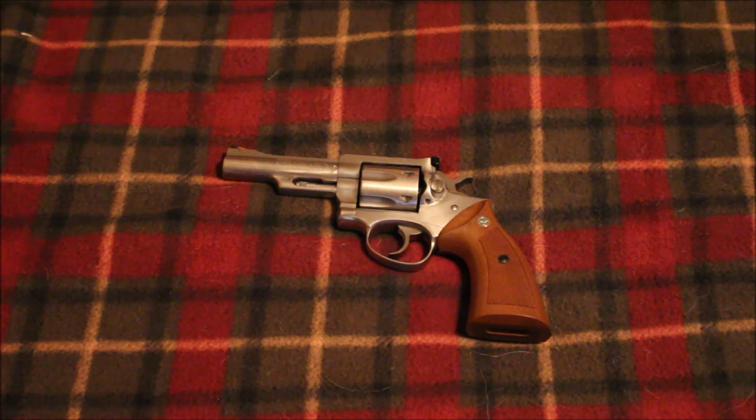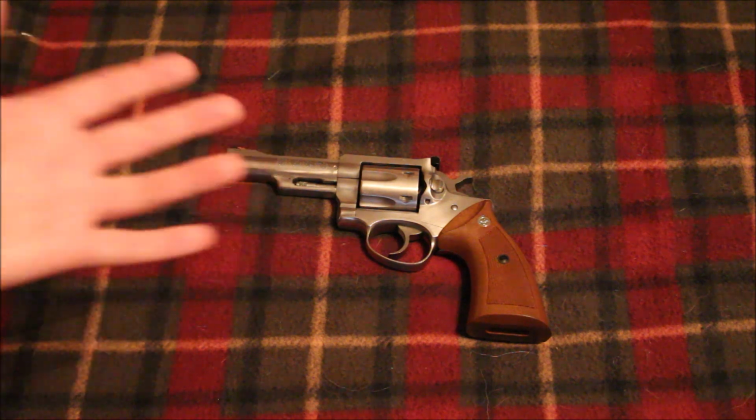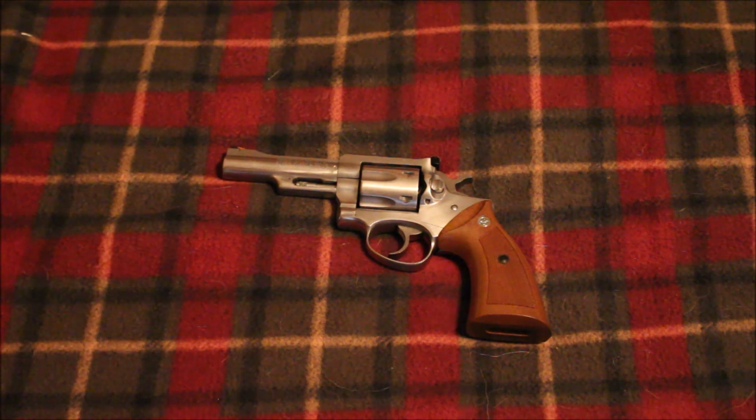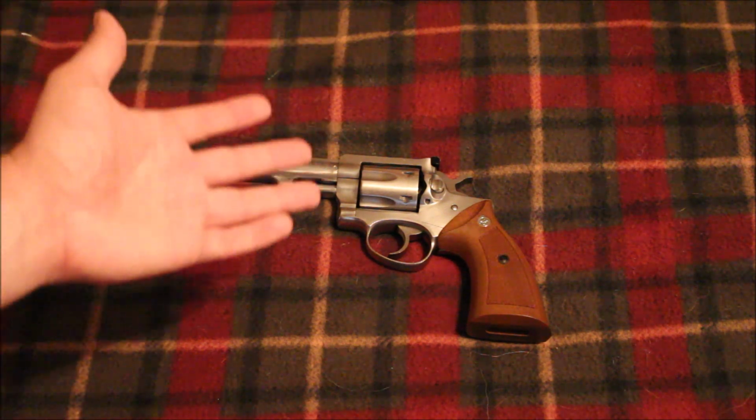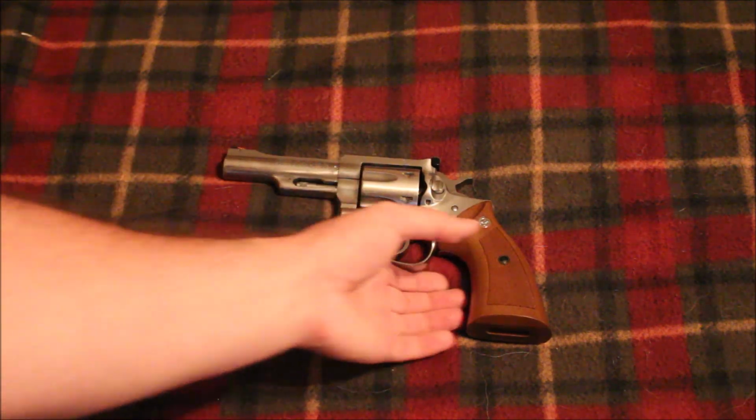I would say stay away from your basic fixed sights, because just because they're fixed sights doesn't mean that they're going to be on. A lot of times fixed sight revolvers are not that accurate, and you can't adjust for that lack of accuracy. You have to compensate for it. As opposed to this revolver or any revolver like this, where you can adjust for a specific load, and say a specific load that you're carrying shoots a little bit low or a little bit high, you can adjust for that. And you can also adjust for windage as well.